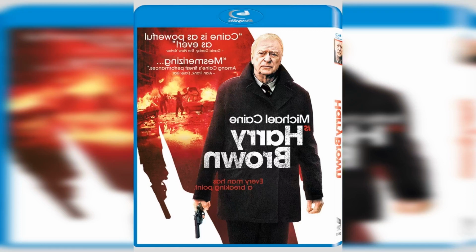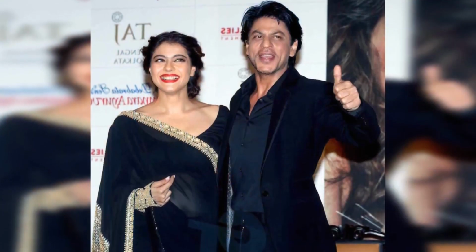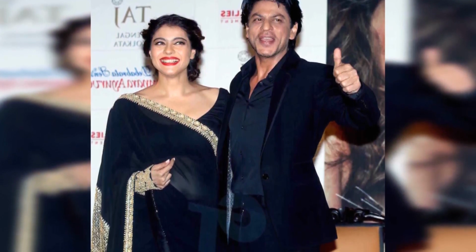Another clever way to style the color black is to incorporate it into your underwear. For wearers who seem conscious of their lower body muscles, black pants help achieve a slimmer figure.